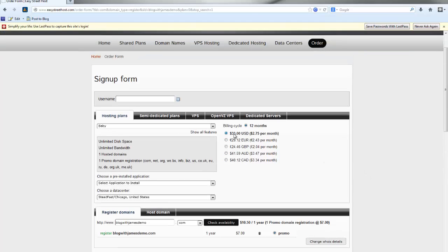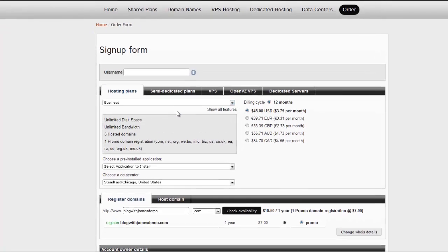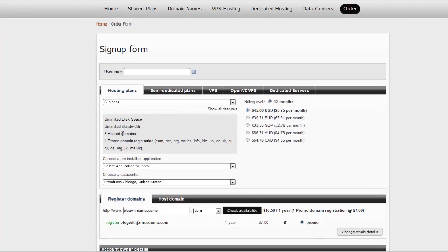Alright, so now we want US dollars, so you want to make sure that that's selected. However, we don't want the baby plan. Alright, so I'm going to go ahead and select the business plan, and as you see, the domain structure here actually changes. Alright, now here's the goodie part.